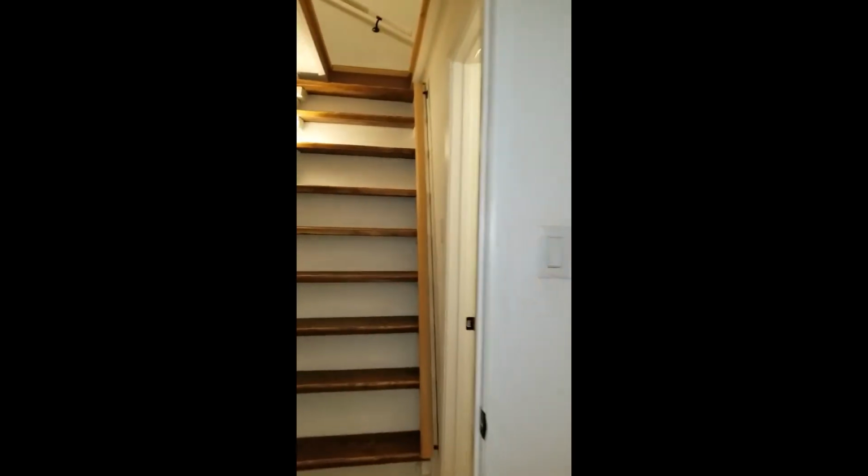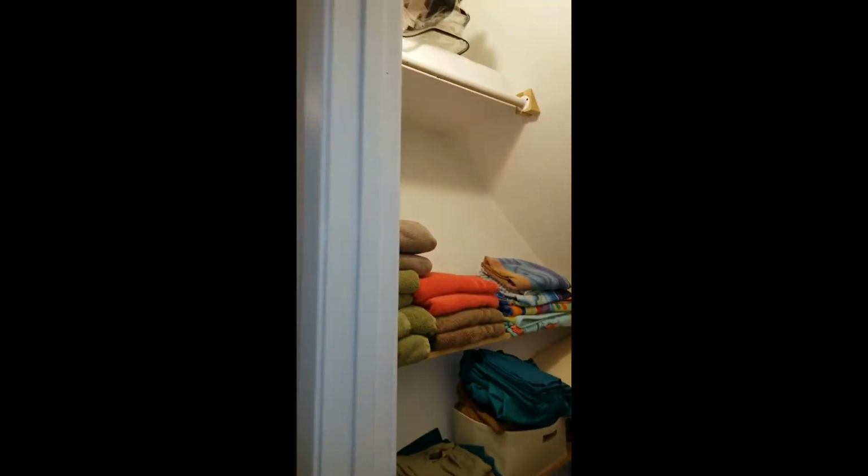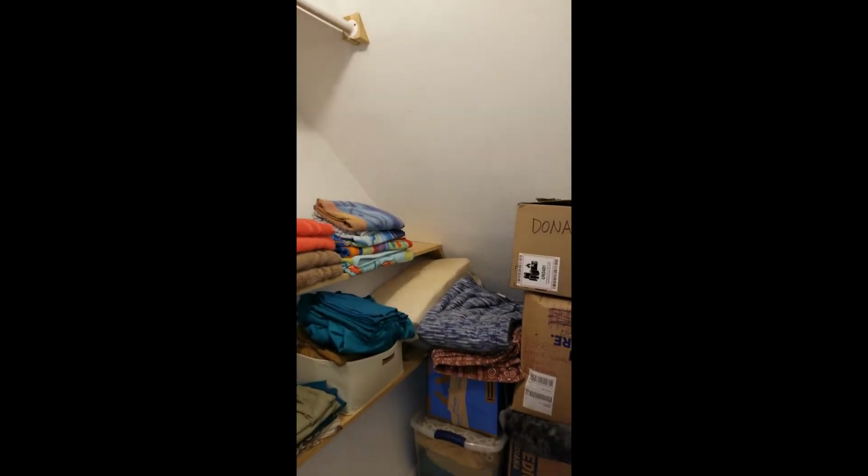We have a little storage room here, good for towels, good for little odds and ends. We're going to come back to that.